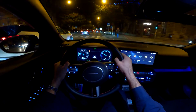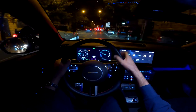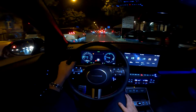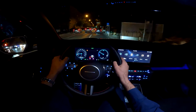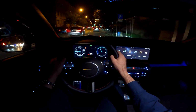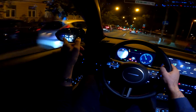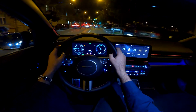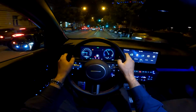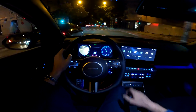And there are 3 packages in Croatia: Style, Premium and Premium Plus. This is the Premium Plus. And then on top of that you can get the N-Line. So you can get the N-Line with Premium and Premium Plus for a more dynamic look. And look at the blind spot view and assist actually. So it beeps, and also my steering wheel vibrates when I have a car in my blind spot and I turn on the indicator, which I just did now.